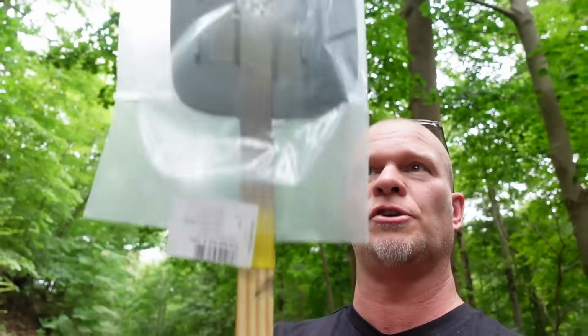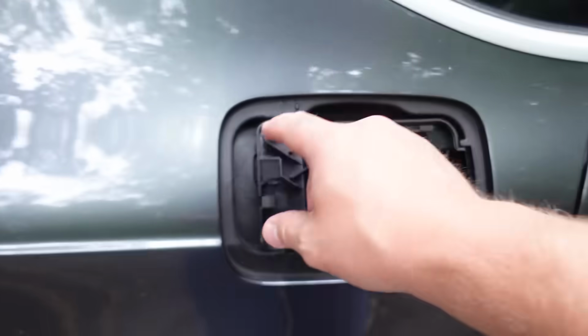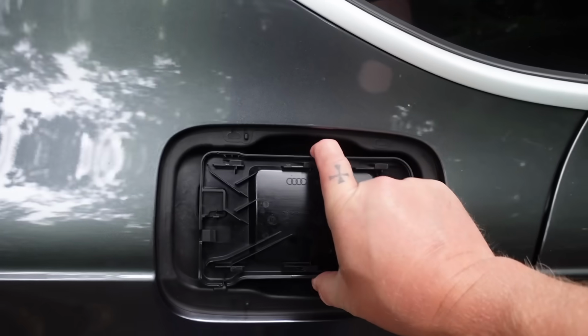So what I did was I ordered a new fuel door, which they had to obviously paint in the color of the car, and I just went and picked it up yesterday, and it's sitting on this little wooden stick. I haven't put it on yet because it is a bit of a waste of time since it is still broken. So what you have to do is order this whole piece right here and replace that as well. So I'm going to have to order that too.